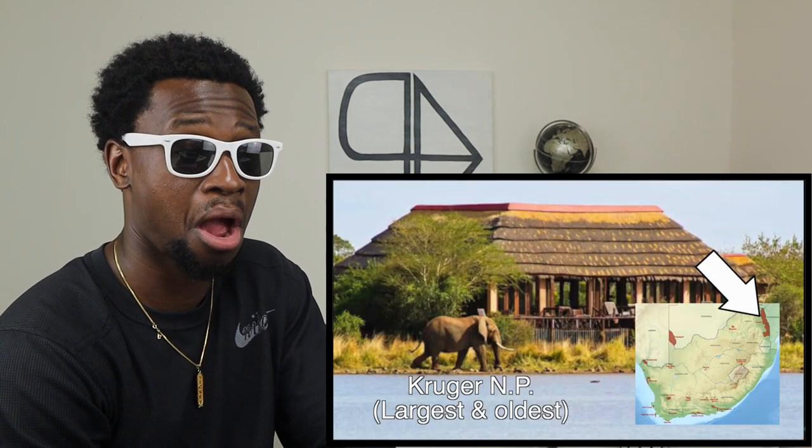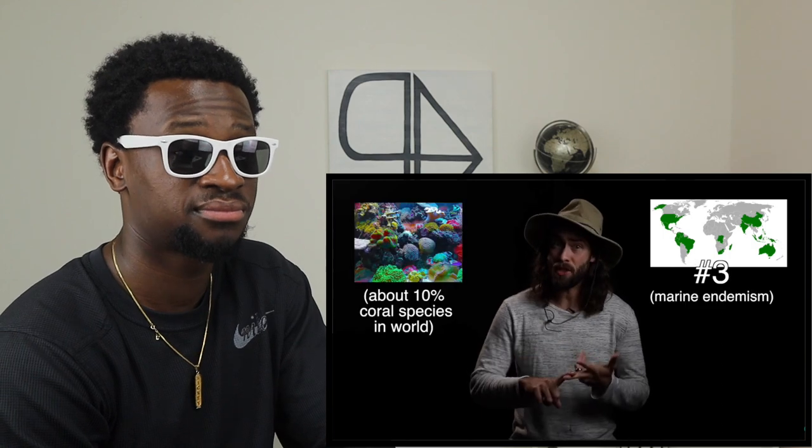South Africa is home to over 20 national parks and dozens of nature reserves. The most famous and visited ones being the Table Mountain National Park and the largest one, Kruger National Park in the northeast. South Africa is ranked the 6th out of the 17 classified megadiverse countries in the world, 10th for plant species and 3rd for marine endemism. In fact, who knew? 3rd in marine biology or whatever is in South Africa?